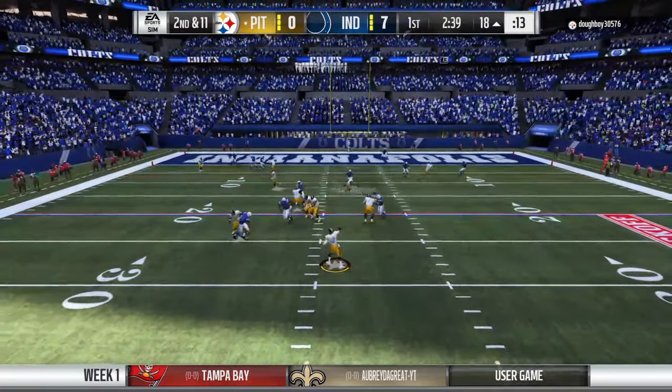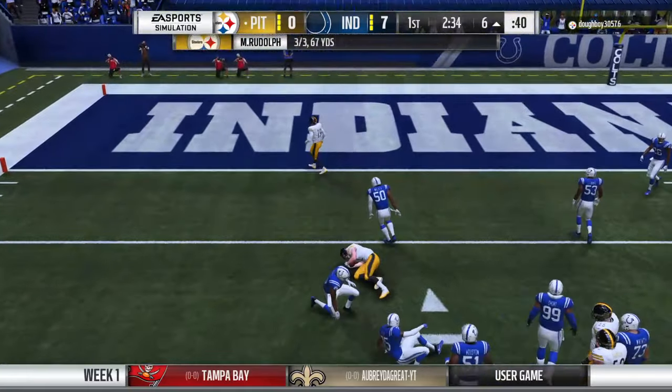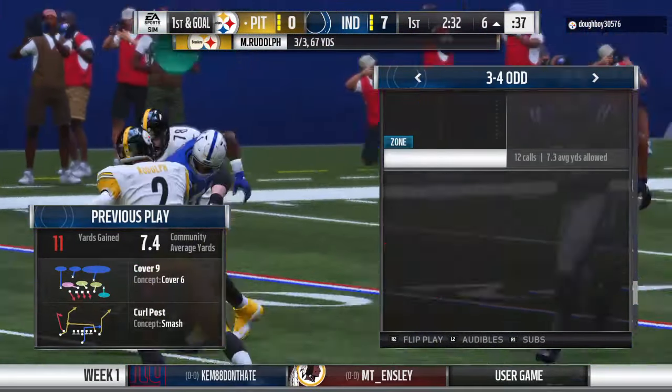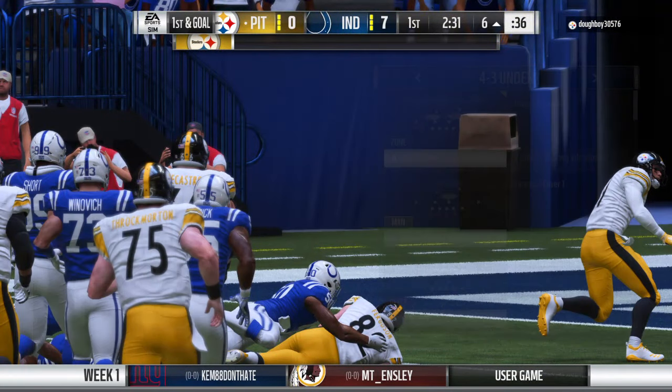Rudolph throwing on second down. Throw left side complete. That's Ferguson. And they work this near the 5. He'll be stopped at the 6. His first catch of the game, good for 11 and a first down.